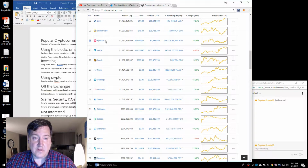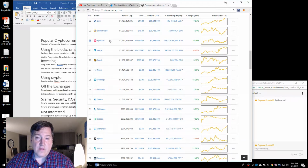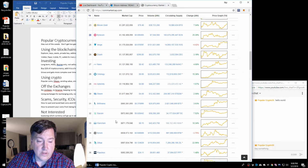But for these kinds of coins, if you do some web searches on them and put the word scam in with your web search, you're going to find that for any coin, but for this one in particular, it may explain why decent exchanges won't carry it. So that's a quick way to filter out a bad coin. So Verge is a decent coin. Zcash, Nano, good.